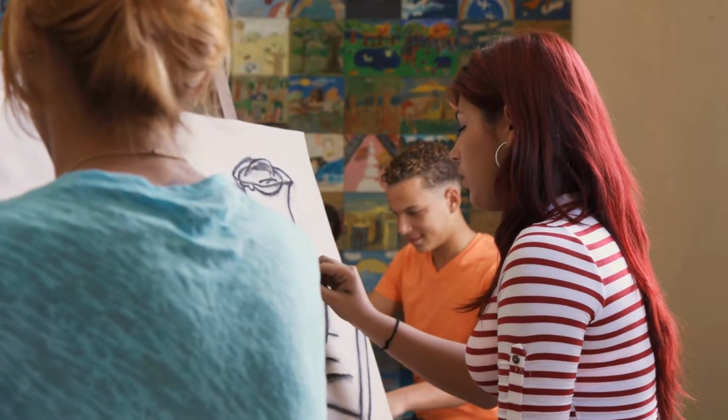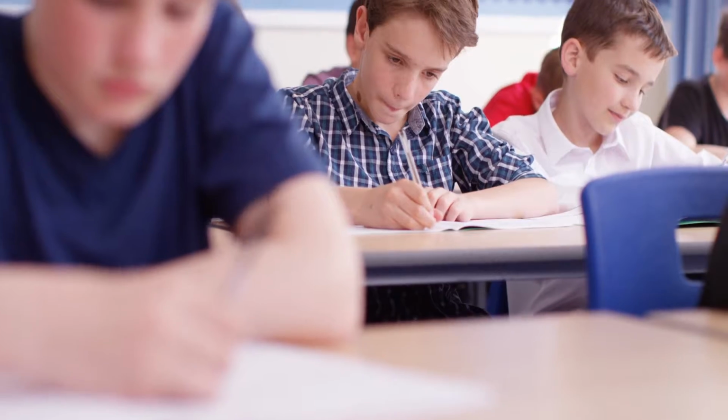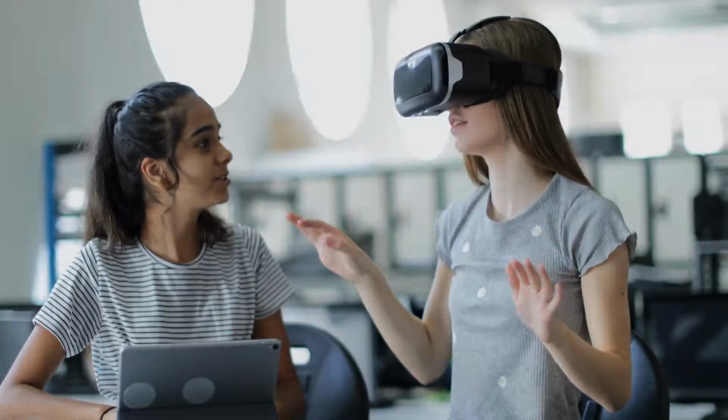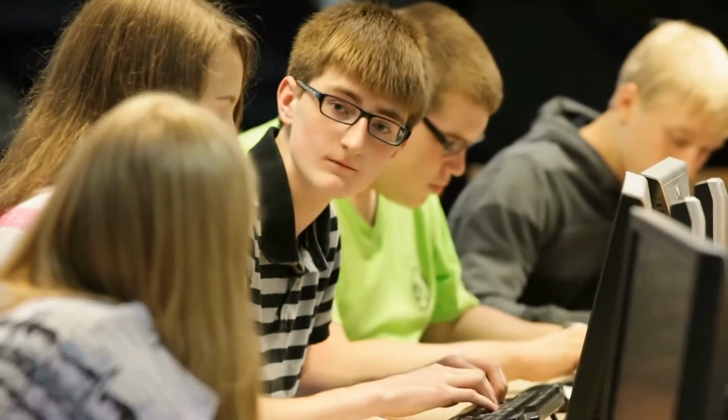We can also help them discover their strengths and fill in the learning gaps left behind by one-size-fits-all instruction and standardized testing. We know that the future is what we make of it, so join me in helping the students of today prepare to make the most of their tomorrow.